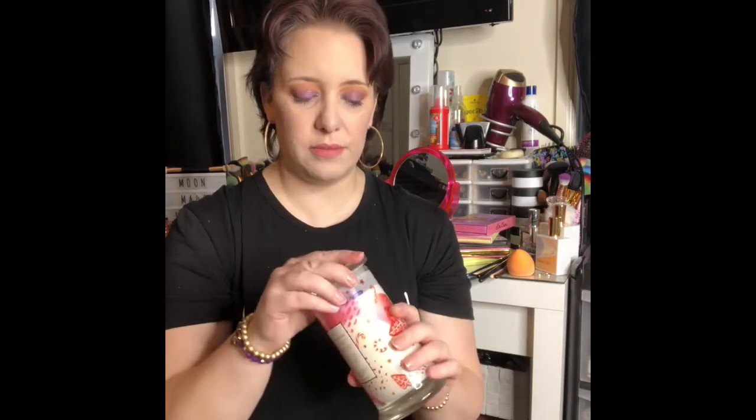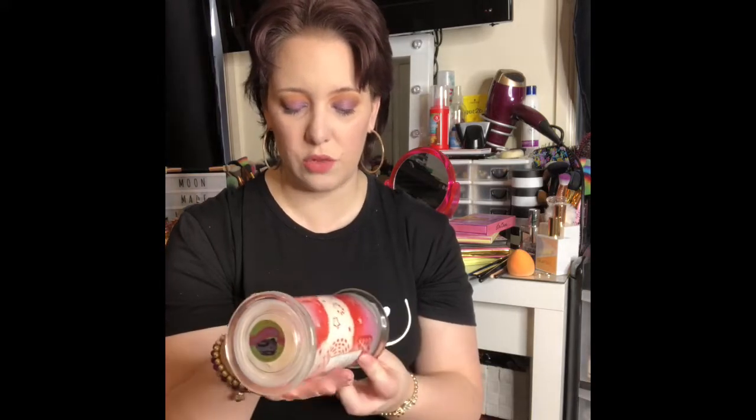So yeah. And it's in the scent Santa's Cookies, and it smells absolutely divine. Oh, it's gorgeous. I love this candle. It's absolutely massive. It's so heavy. It's a 21 ounce candle, this is. So yeah, that was item number 4.